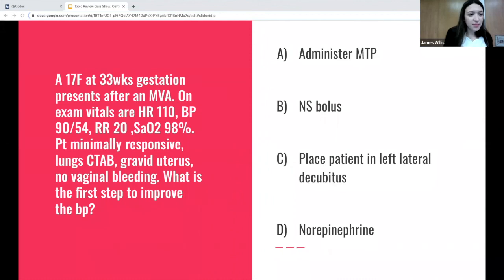Okay, and then 17-year-old female, 33-week gestation, comes into the ED after an MVA. On exam, she's got a heart rate of 110. Her BP is 90/54 with a respiratory rate of 20 and satting 98. She's minimally responsive, but lungs are clear. There's a gravid uterus and no vaginal bleeding. What is one of the very first things you can do to try and improve this patient's BP?